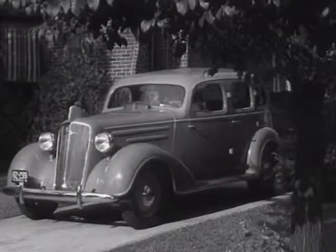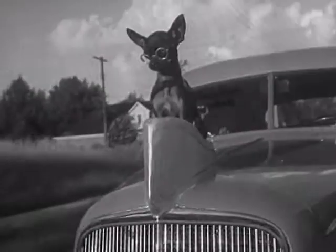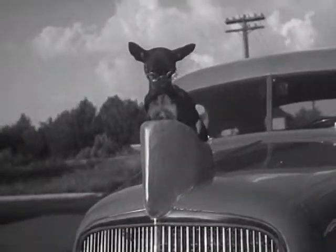To the opera, James, and don't spare the horses. As an ornament, he's great, but as a horn, not so good. He barks at all the cats and only wags his tail at pedestrians.